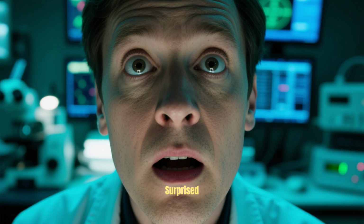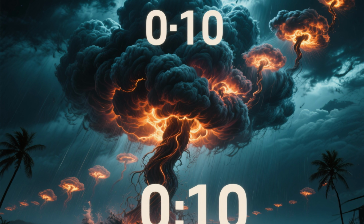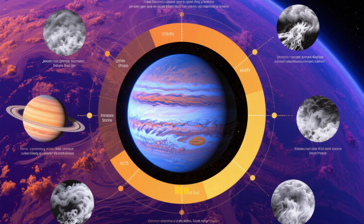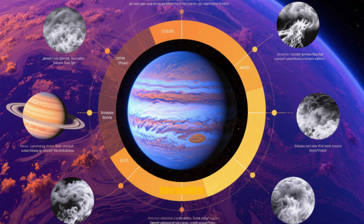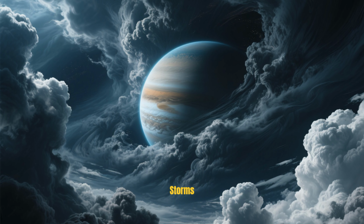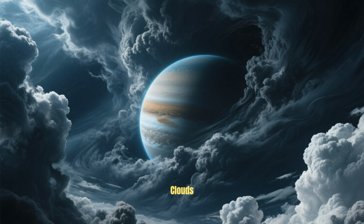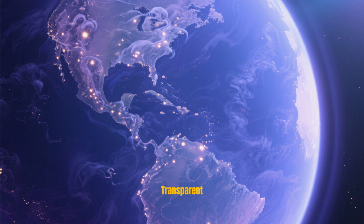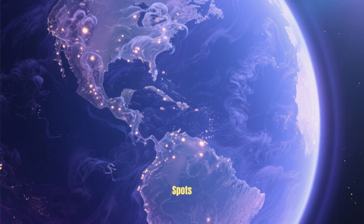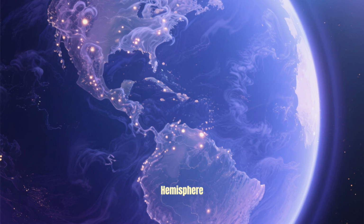Their results surprised them. They found 9 new storms, bringing the total number of known storms to 10. The new storms were intermediate in complexity, midway between the simpler storms on Jupiter and Neptune and the more complex ones on Saturn. 6 of the storms were opaque and appeared dark against the background of Uranus's clouds. 3 of them were transparent and stood out as bright spots. And intriguingly, all of them seemed to occur in the northern hemisphere.